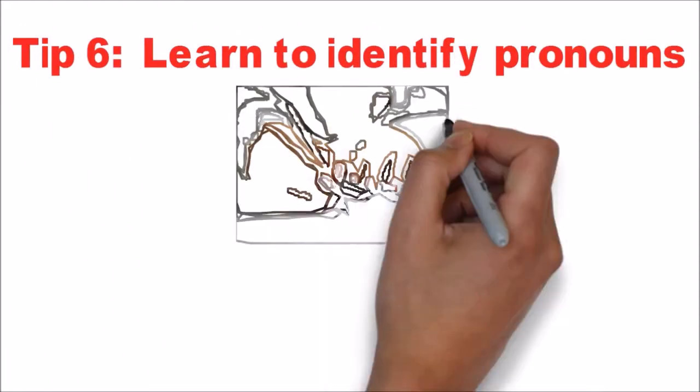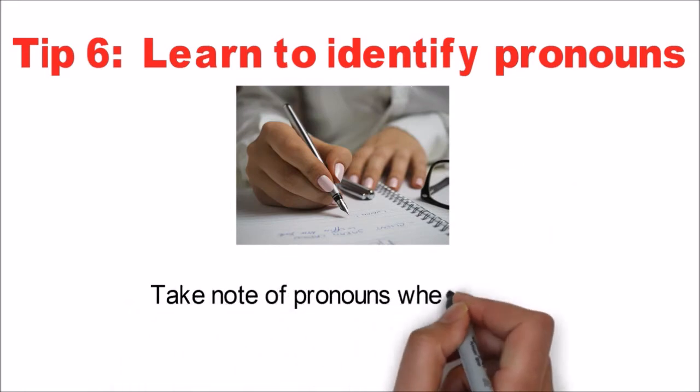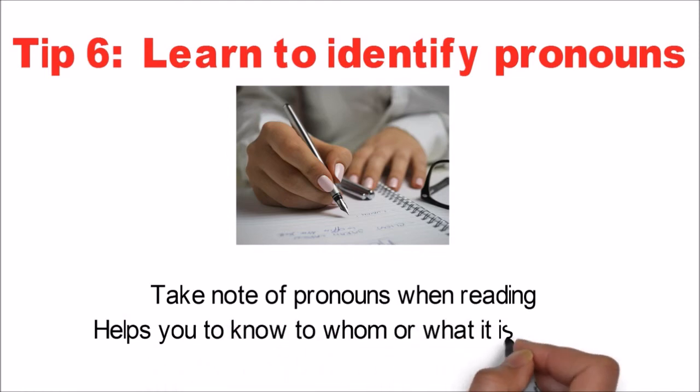It is very important when reading to take note of pronouns, as it will enhance your understanding of the passage. Paying attention to the pronouns in a text will help you to know to whom or what it is referring, especially if there are multiple characters in the text. This could be the difference between you answering a question correctly and incorrectly.